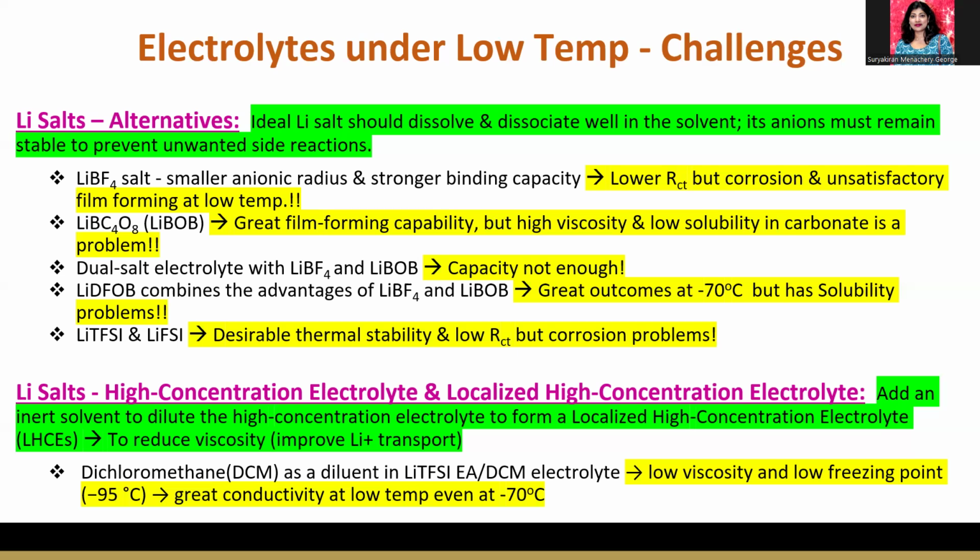Another approach is to have high concentration electrolyte and localized high concentration electrolyte. The idea is to add an inert solvent to dilute the high concentration electrolyte to form a localized high concentration electrolyte. This reduces viscosity, which will in turn improve lithium ion transport. Dichloromethane as a diluent in LiTFSI, ethyl acetate, and chloromethane electrolyte has low viscosity and a low freezing point of minus 95 degrees Celsius, and has great conductivity at low temperature, even at minus 70 degrees Celsius.